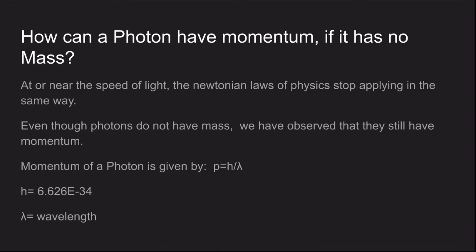So that brings us to a new question. How can a photon have momentum if it has no mass, right? Our definition was mass times velocity is momentum. Well, here's the trick. At or near the speed of light, the Newtonian laws of physics stop applying in the same way. And what speed do photons travel at? The speed of light. So even though photons do not have mass, we have observed that they still have momentum.